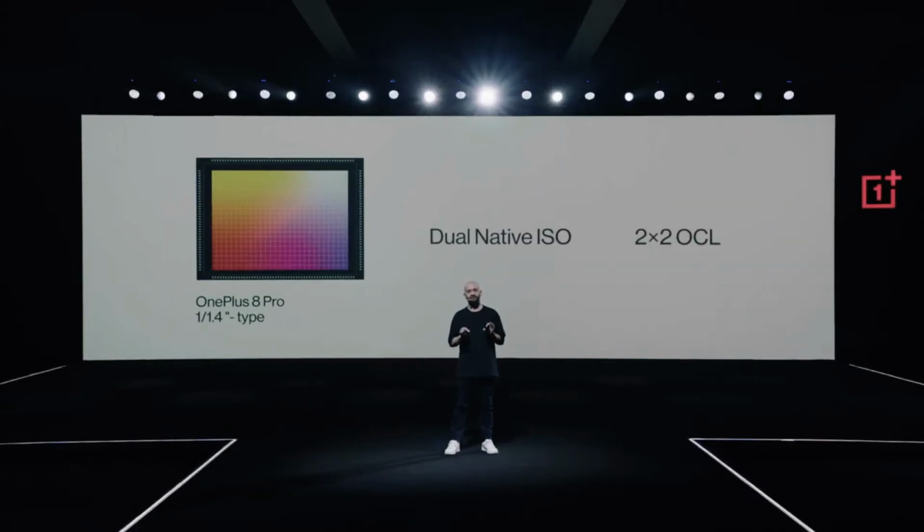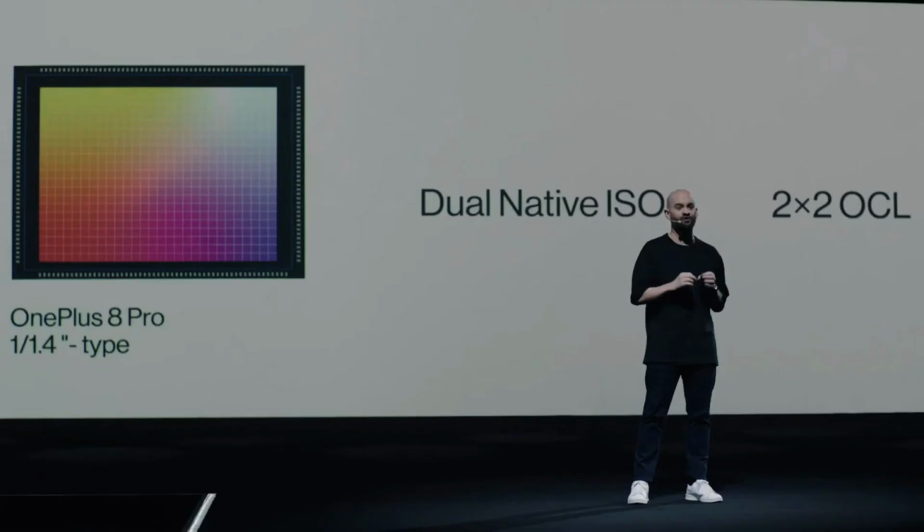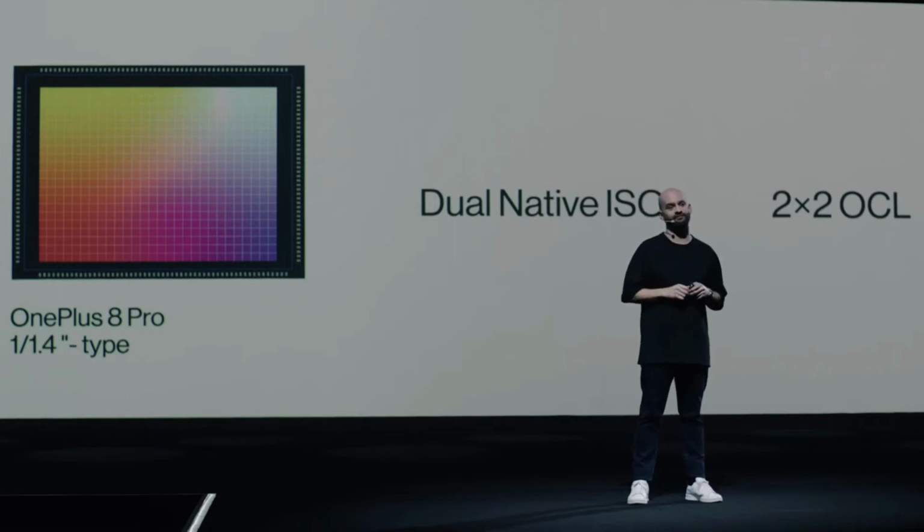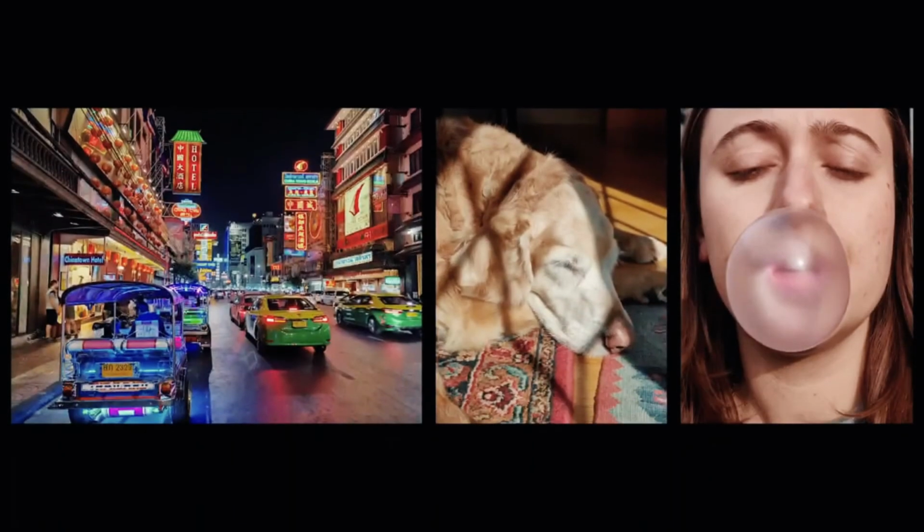Now, like I just mentioned, this sensor is super high-tech. It has dual native ISO, which is usually found in professional cinema cameras and reduces noise in low light. It also has 2x2 on-chip lens, which gives you the power to detect horizontal, vertical, and diagonal textures to give you more accurate focus, even in the dark. Now check out the detail and the color in these sample shots.